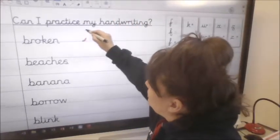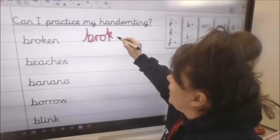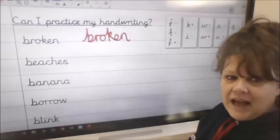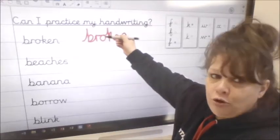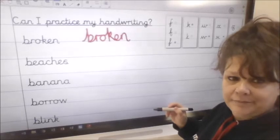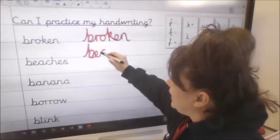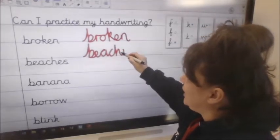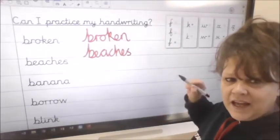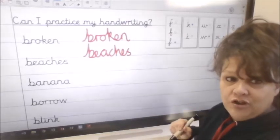Okay, so we'll lead up into the B, nice and tall B, into the R, which joins at the top. Watch the K, and then we have got EN at the end. And try and make sure that your lowercase letters are all consistently the same size. Then I've got beaches, lead into the tall B, E, A, C, H, E, and then it's got the S's. Very often we've had a few problems with the size of our S getting a little bit bigger than the other letters. So I'm looking out for that in your work today.